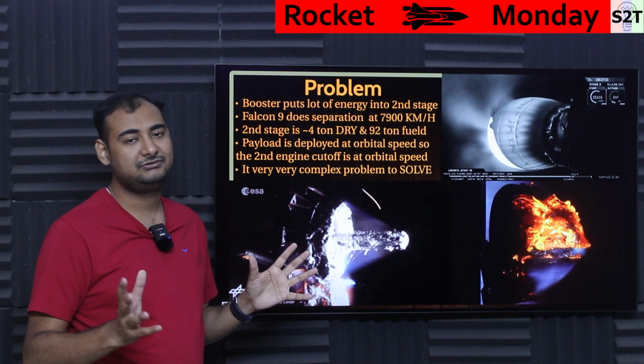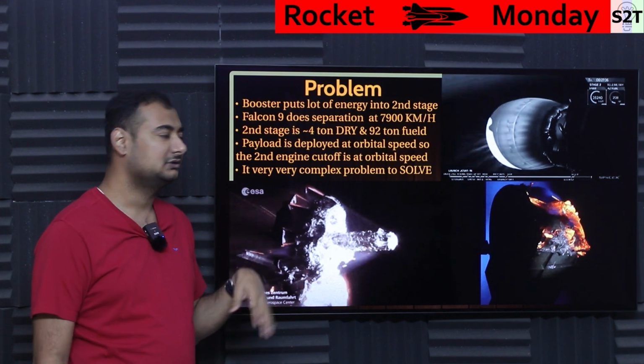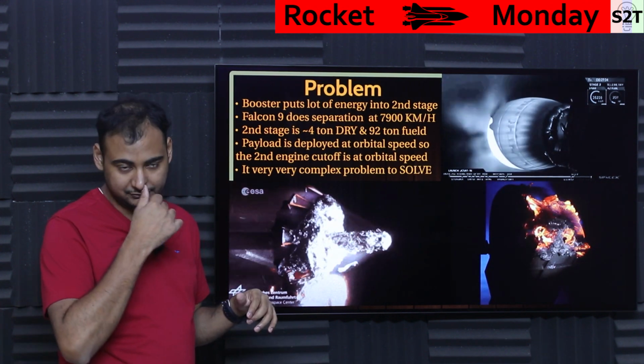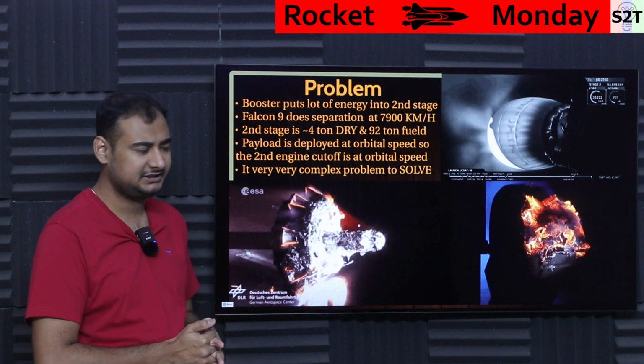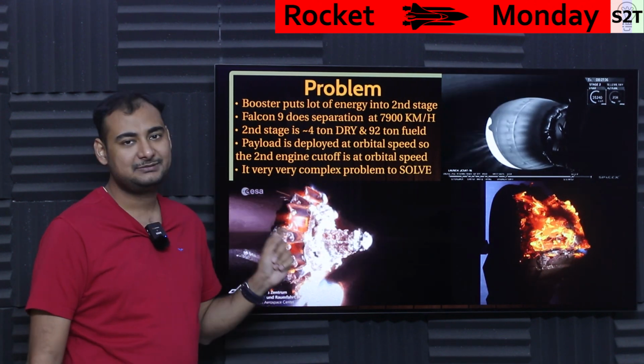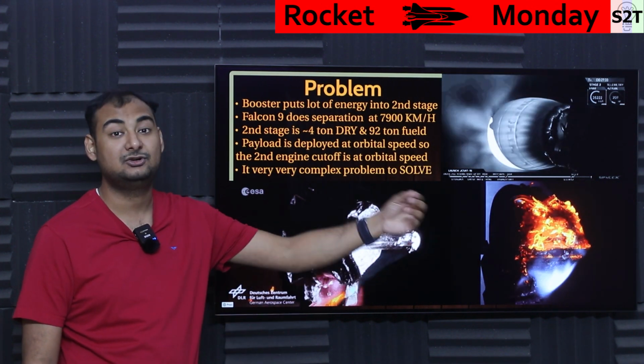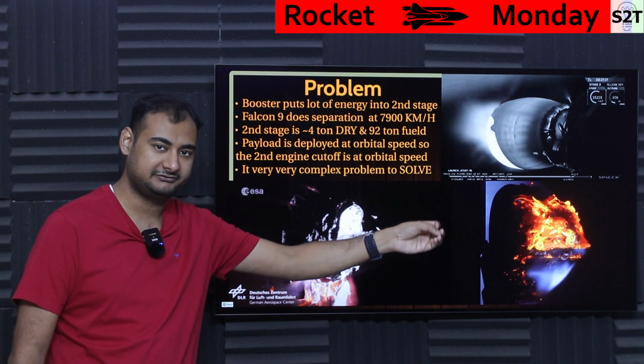And second, let me give you the weight constraint on this. Second stage is around 4 tons dry, and it goes up to like 92 tons when fully fueled. So heavy, not very lightweight. And here's the most difficult part of it. The payload deployments happen on the second stage. So fundamentally, second stage is the one that is actually doing the home delivery. It's like doing the orbital delivery.